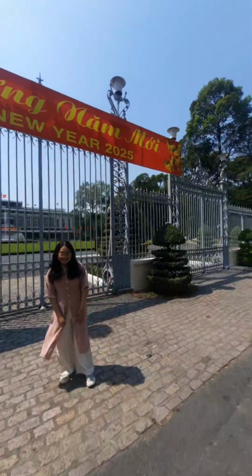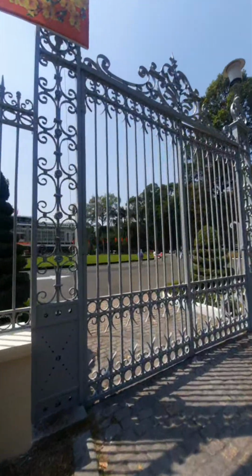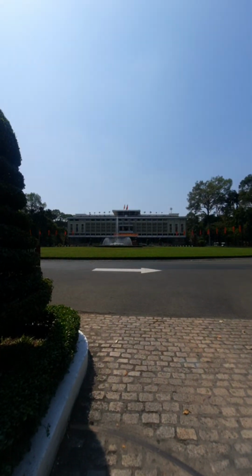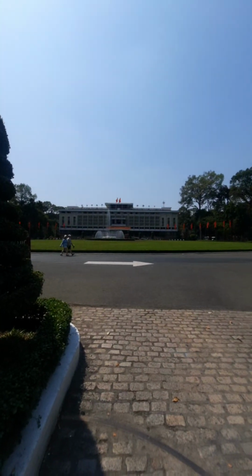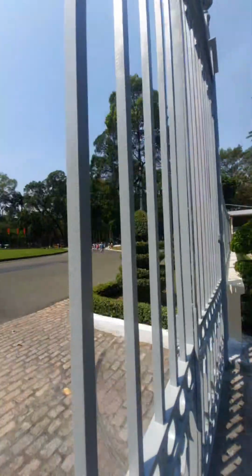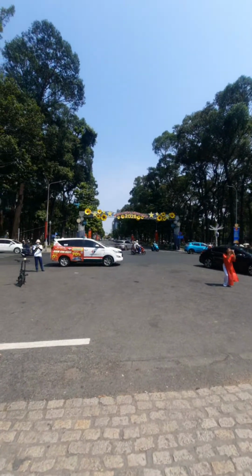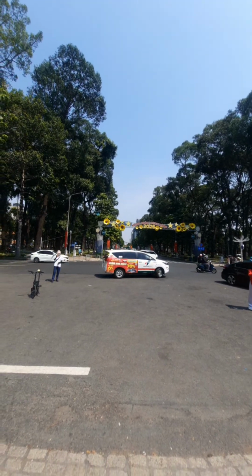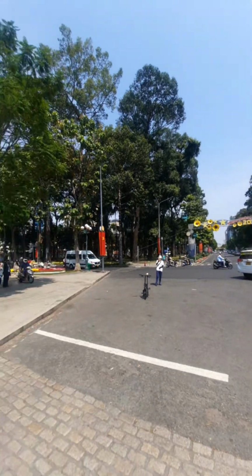Let me have a look through here. Here we go. Hopefully that's coming up okay on your screen. But they're absolutely beautiful today. Really worth checking out. There's a few old tanks there as well. And then looking back down Le Duan Street and to Binh Thanh district. So there you have it.